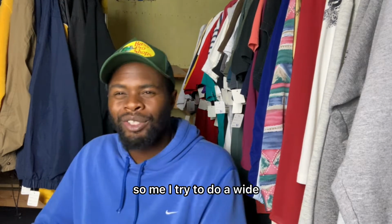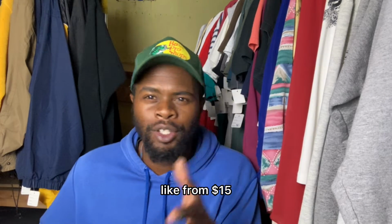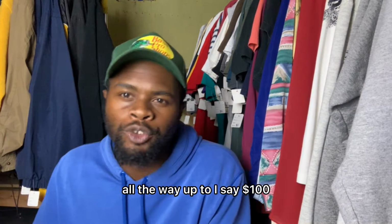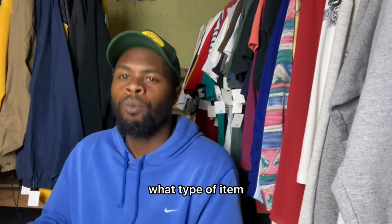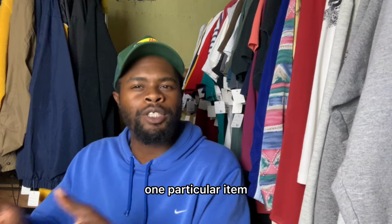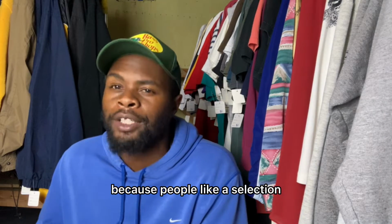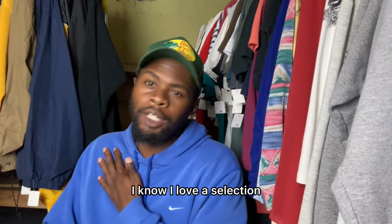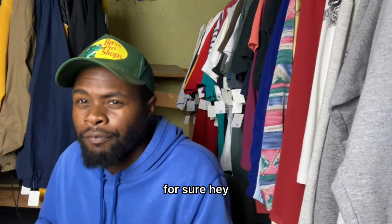So me, I try to do a wide array of items, from $15 all the way up to, I'd say, $100. So people can decipher what type of item they're looking for, so they don't just see one particular item and think, oh, he only has these type of items. People like a selection. They love a selection. I know I love a selection, you know what I mean? So I kind of piggyback off of that for sure.